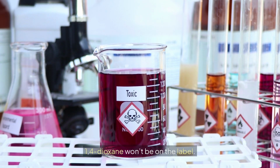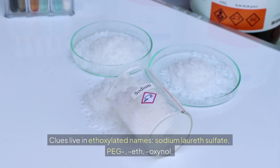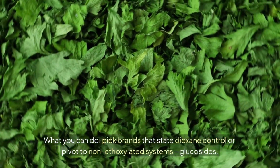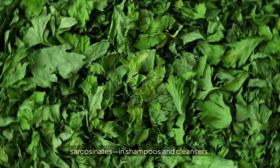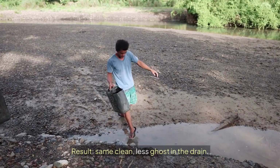1,4-dioxane won't be on the label. Clues live in ethoxylated names: sodium lauryl sulfate, PEG, ethoxanol. Stakes: it's a process contaminant you can't see. Controls happen upstream. What you can do: pick brands that state dioxane control or pivot to non-ethoxylated systems: glucosides, sarcosinates in shampoos and cleansers. Result: same clean, less ghost in the drain.